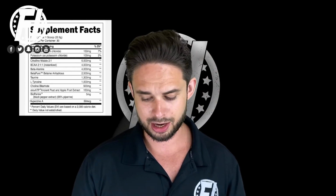Next up, we have betaine anhydrous at 2.5 grams. Betaine, this can help with power output. At 2.5 grams, you're getting the clinical dose. That's great. Next up, we have taurine at 1.3 grams. Taurine can help with blood flow, hydration. A lot of people use it to help prevent cramping. 1.3 grams, that is a solid dose.